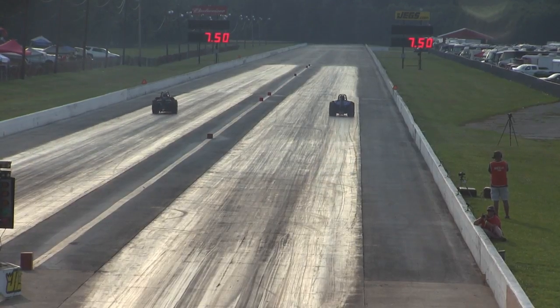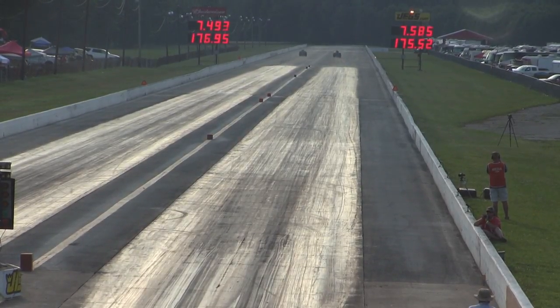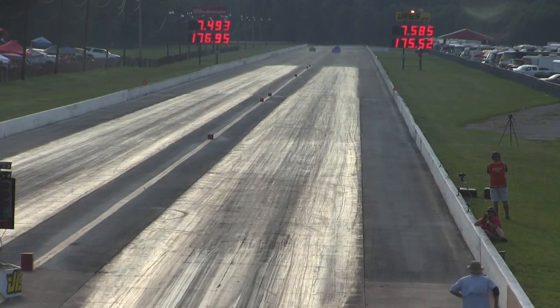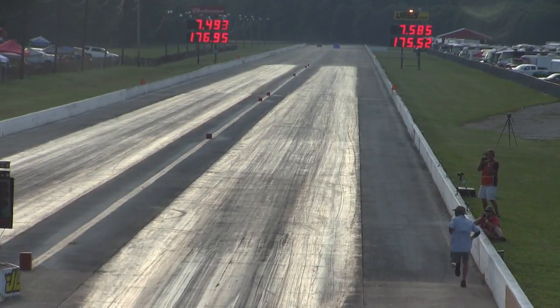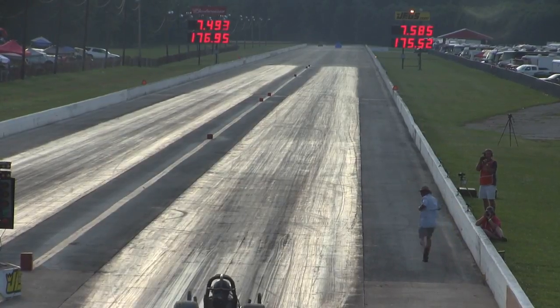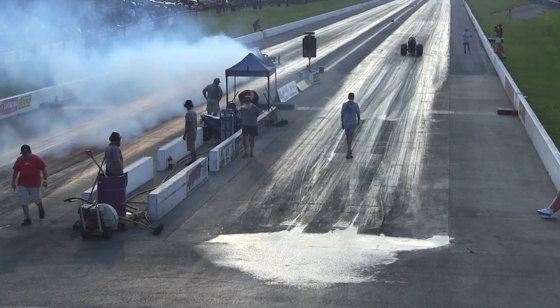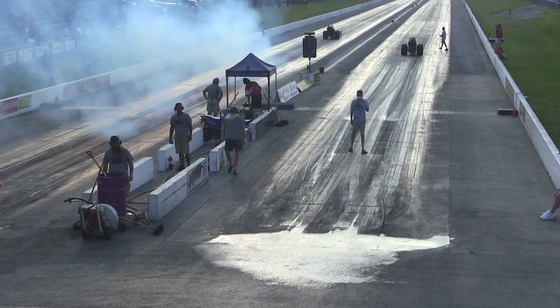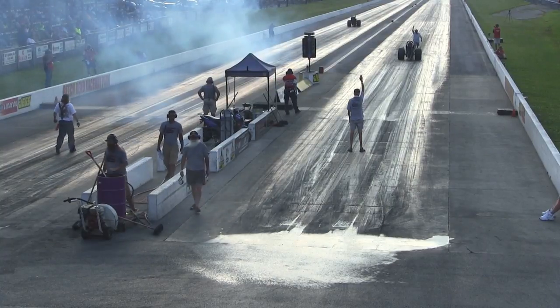Off they go. McWhirter with the hole shot, but he uses up a lot of real estate. Can he hold on? He does. 758 to a breakout. 749 for Niles. He goes 749 with a 3 against the 758. And McWhirter even got there first by 69 ten-thousandths of a second.